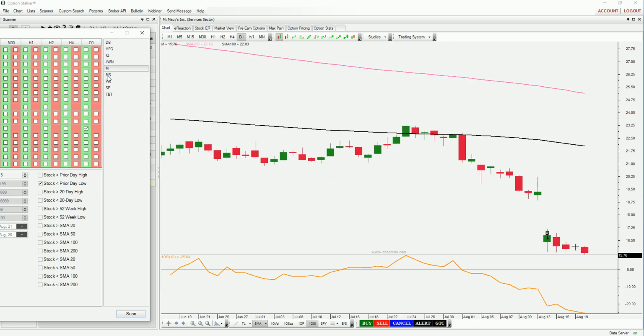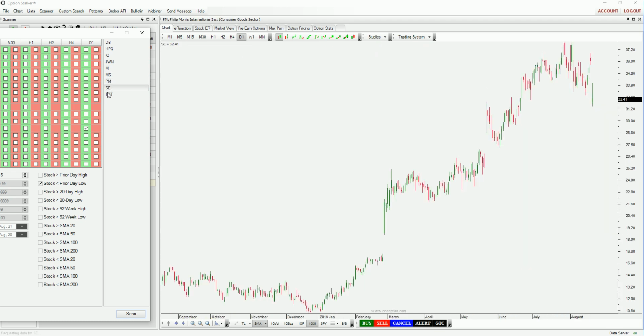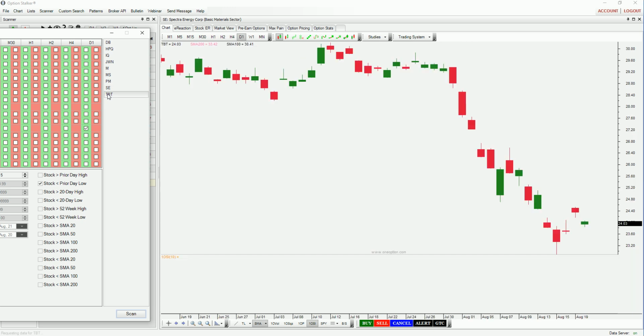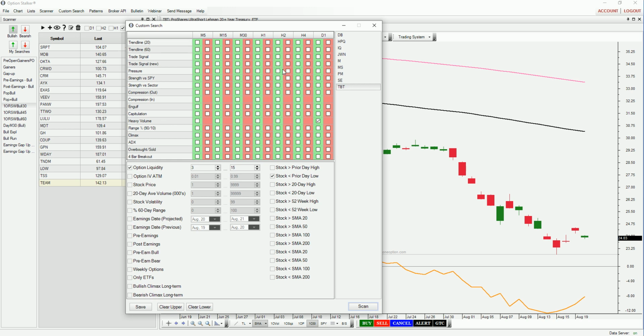And I'm not seeing anything. That doesn't look too bad. That's Macy's. Philip Morris testing that 100-day. Didn't see anything that struck me, okay? But we know that they've got high volume and good option liquidity, so these stocks will always be of interest to us. So now, let's do another search.